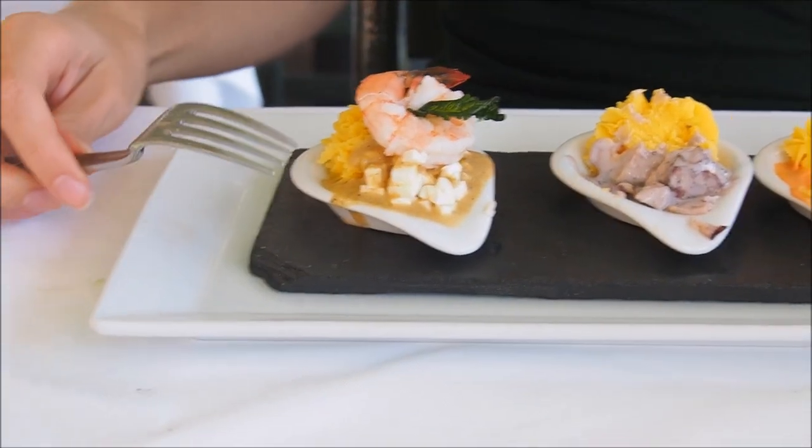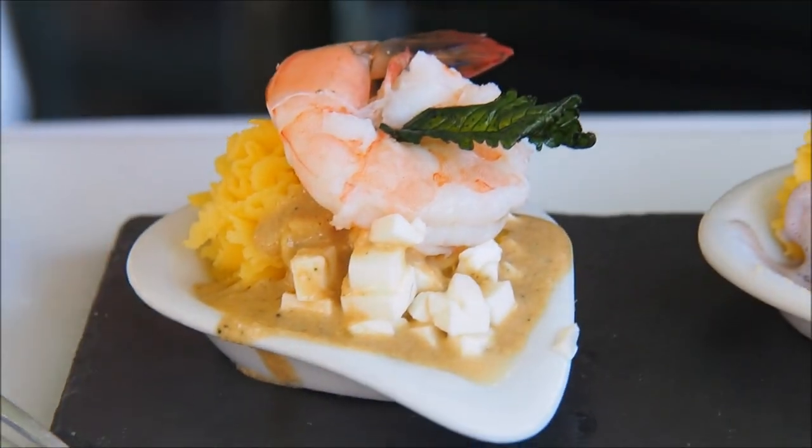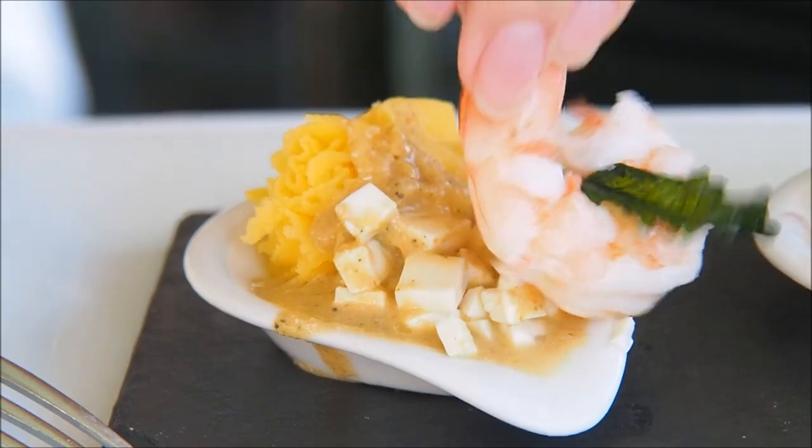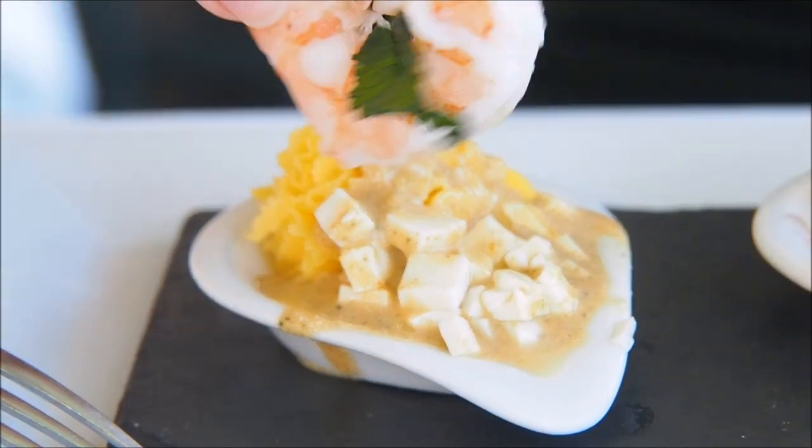And this. Last but not least. How shall I do this? Just bite it off? Yeah, just dunk it in and bite it off. Okay, let's get the shrimp. That's fresh. It tastes like the ocean. So which of the three did you like the most? The tuna? Probably tuna. I just love tuna. I can't get enough of it.